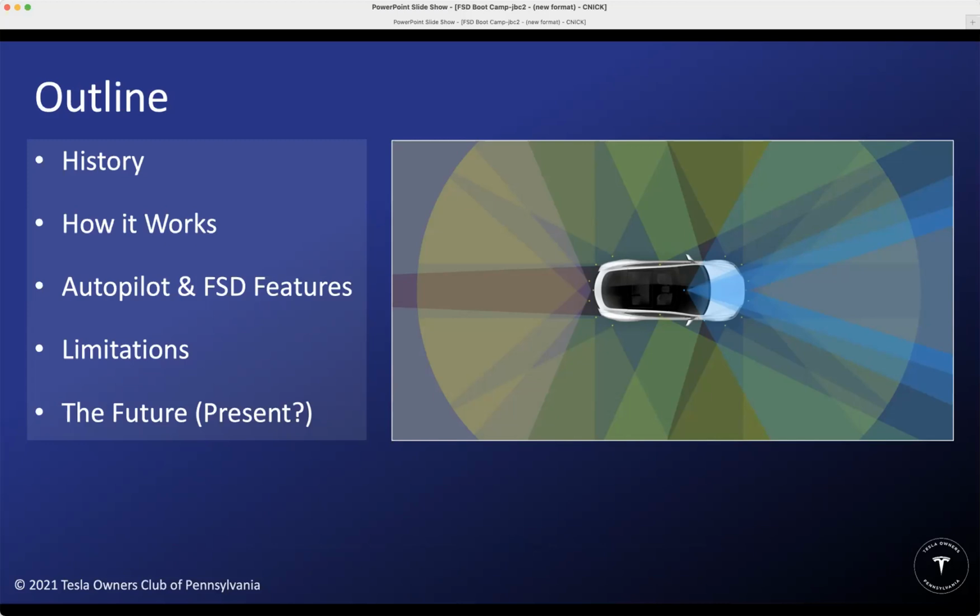So anyway, what we're going to talk about tonight is FSD, or full self-driving. We're going to talk a little bit about the history. We're going to talk about how it works. We're going to talk about the features and differences between Autopilot and FSD. We're going to talk about its limitations, and we're going to get a peek at the future.